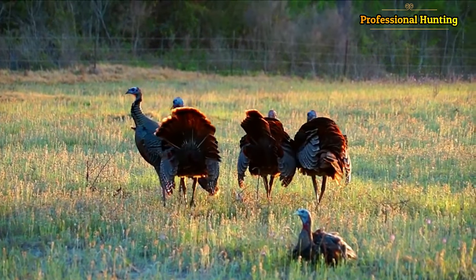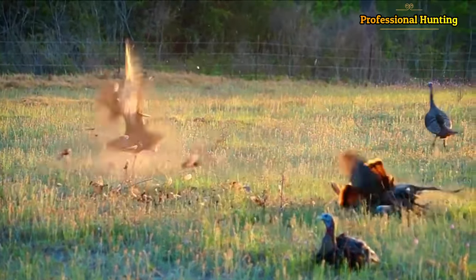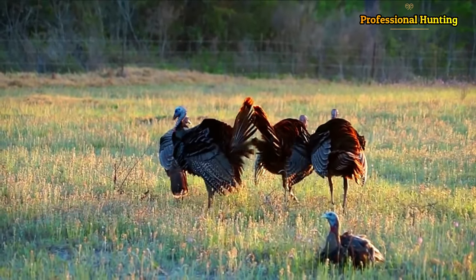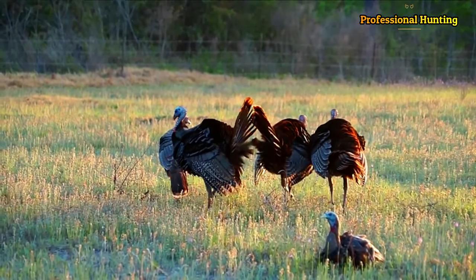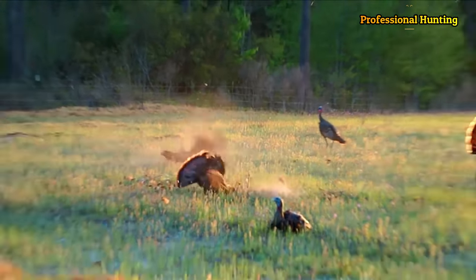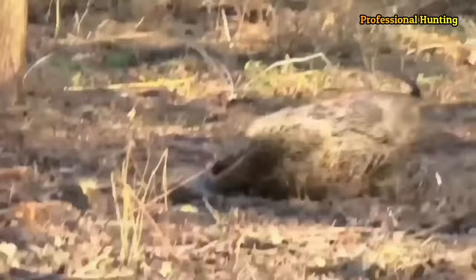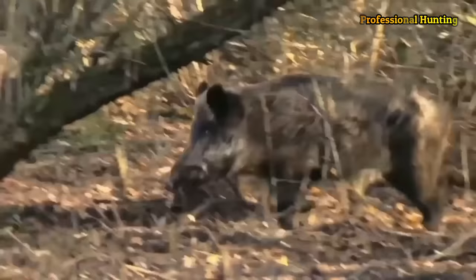Hunt two turkeys with one arrow. Good shot.